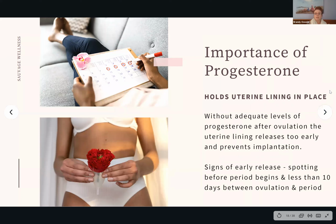So diving into that a little bit deeper, the importance of progesterone, again, is to hold that uterine lining in place, among other things, like preventing PMS and heavy periods and all the other things that everybody hates about their period. Progesterone is pretty much the key to having an easier period flow. But it also holds our uterine lining in place. And so without adequate levels of progesterone after ovulation, the uterine lining can let go too early and prevent implantation from happening. Signs of this early release can look like spotting before our period begins and less than 10 days between ovulation and the period itself.